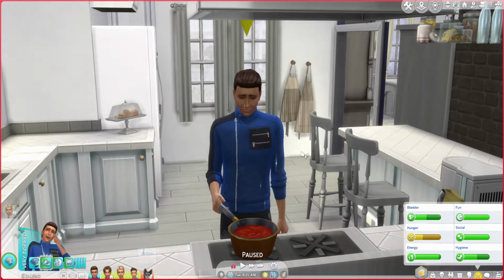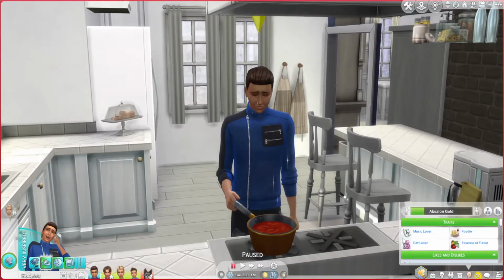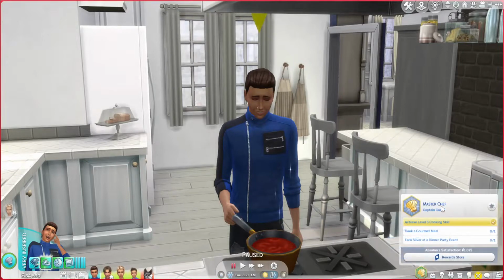Because he's named after a black cat-like creature, and Absalon in the book is not actually a cat, he's just very reminiscent of a cat, we will always have a black cat in the household as long as I am playing with Absalon. But yeah, so this is Absalon Gold. He's a music lover, a foodie, and a cat lover. And he has the Master Chef aspiration.